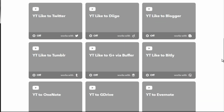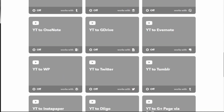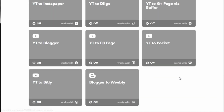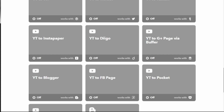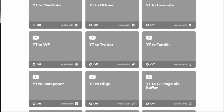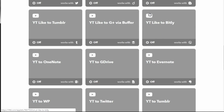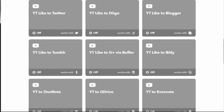Now, as you can see here, you can easily get lost in the mix of everything. That's why I said visually map everything out first, and then from that point, you can simply go in and set things up. So like Blogger to Weebly, YouTube to Facebook, YouTube to Blogger, YouTube to Instapaper, YouTube to Diigo, YouTube to Google Plus page via Buffer, and all that. And we've got YouTube to Tumblr, YouTube to Twitter. So it can go on and on and on if you really wanted to, or you can simply pick and choose what you want and what you don't want and go from there. Now, in order to turn them on, you can simply click here to turn them on. But for the sake of just showing you, this is what it looks like.